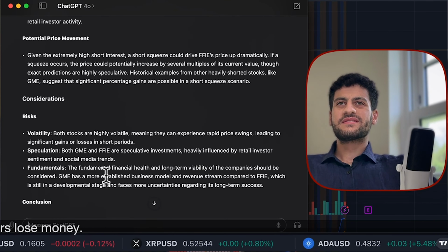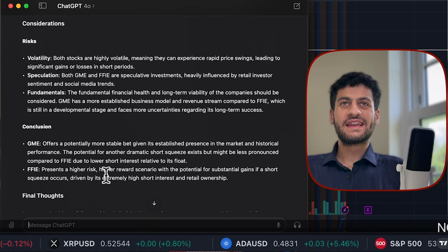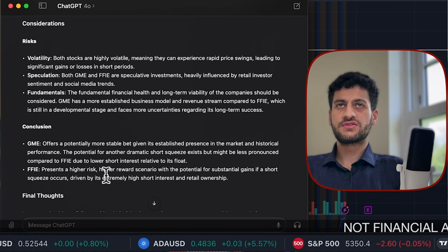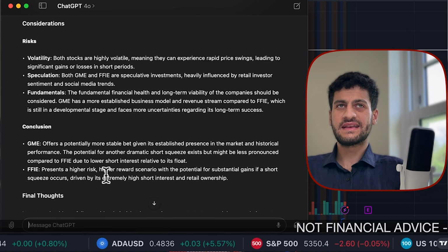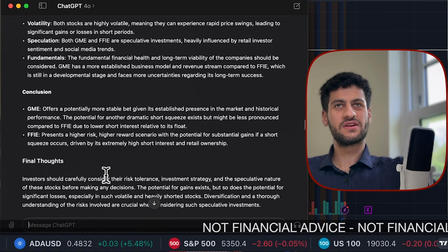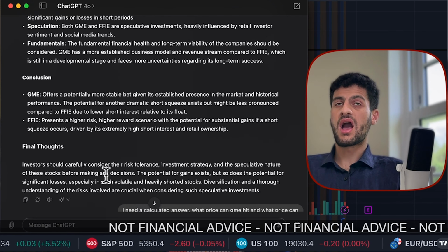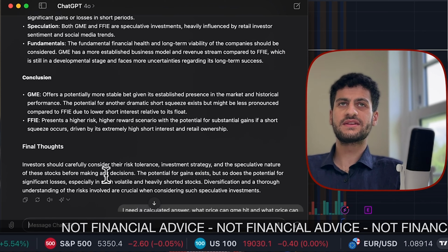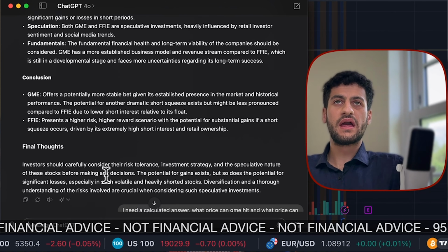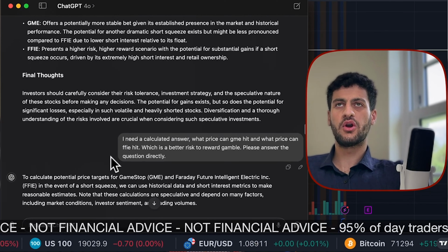Let's see if it gives us a conclusion. GME offers a potentially more stable bet in established presence in the market and historical performance. The potential for another dramatic short squeeze exists, but it might be less pronounced compared to FFIE due to lower short interest relative to its float. FFIE presents a higher risk, higher reward scenario with the potential for substantial gains if a short squeeze occurred, driven by its extremely high short interest and retail ownership.